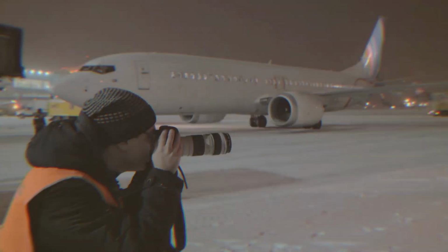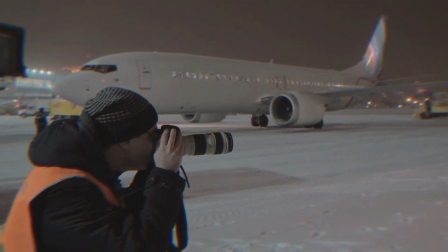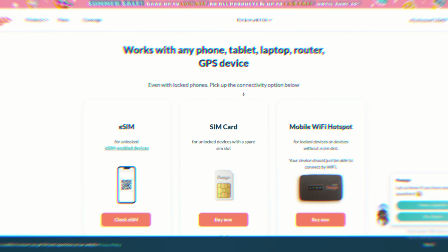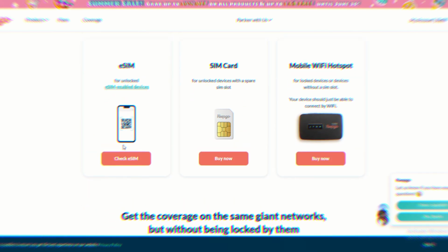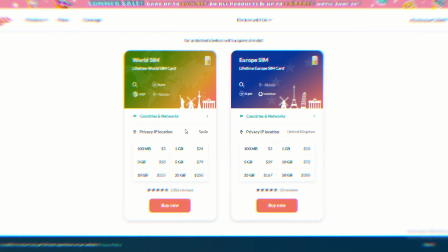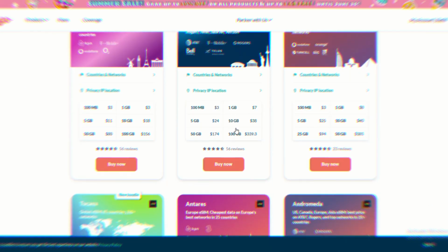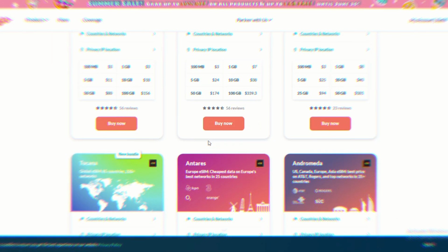Number 4, KeepGo Global SIM Card. Are you one of those adventurers that are going to be overseas for long periods of time? Well, the KeepGo Global SIM Card is a solid choice for you. For those who like to keep things simple, it offers prepaid data plans that last up to a year, making it perfect for long-term travelers. It's a bit pricier, but the convenience of not having to constantly top up is worth it. Not to mention, it works in over 100 countries.